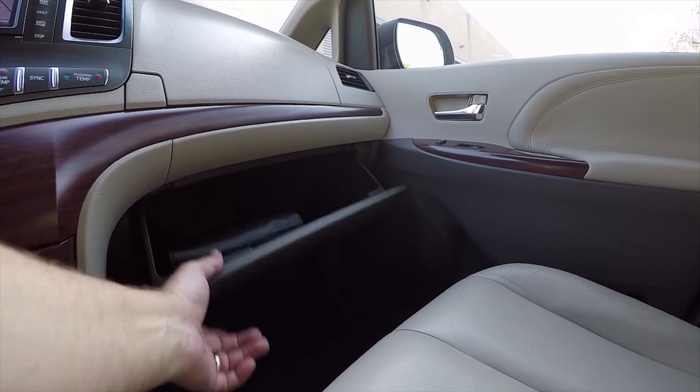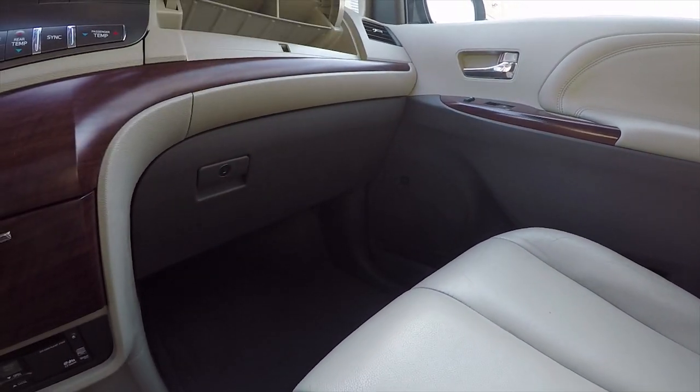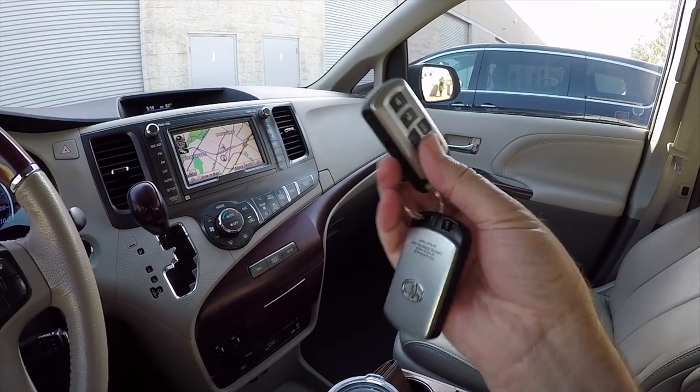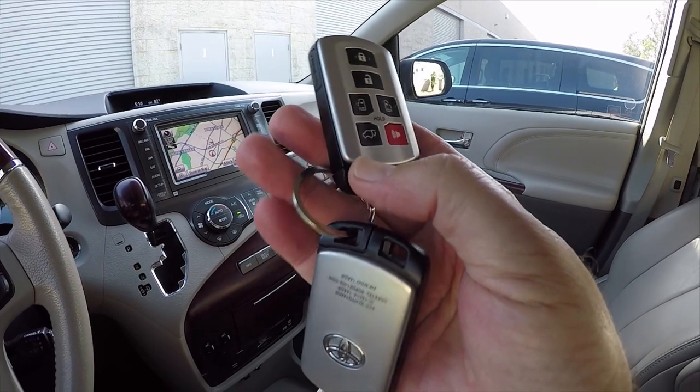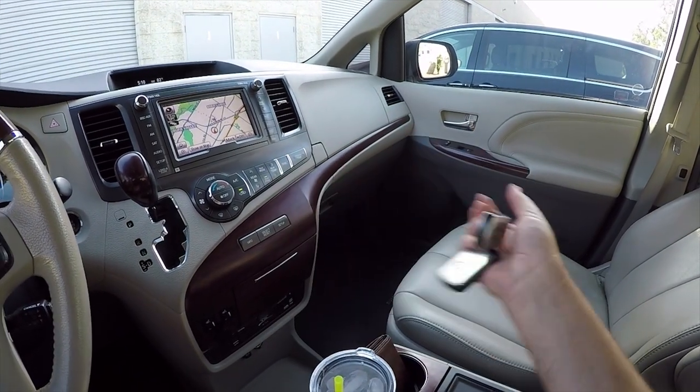Sienna has dual glove boxes, and we do have the owner's books present. Two keys for the car. I showed you that already. I'm going to show you again. And on the key, there's buttons for the power hatch, left door, right door, lock, unlock, and panic.